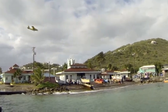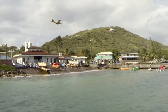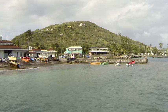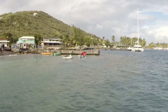It's also a bit weird because the planes seem to land right in the middle of town. This is good to know because immigration is at the airport and it's just a 200-metre walk from customs, which is at the foreshore.